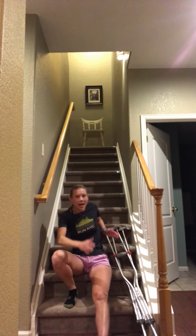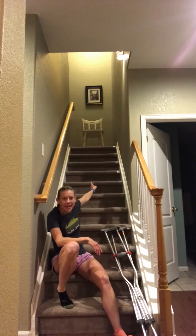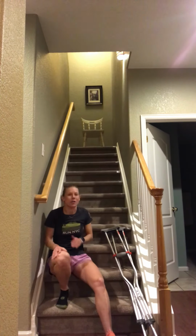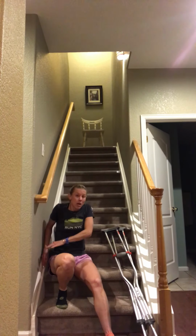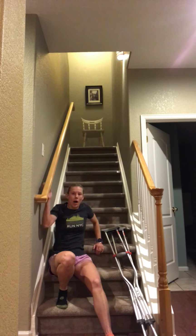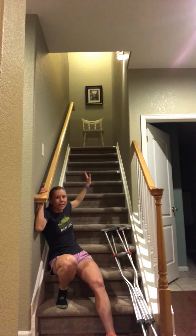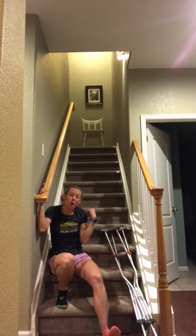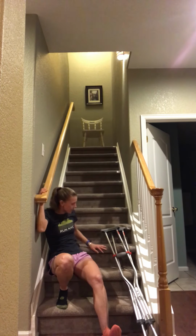The biggest challenge I find with this technique is that when I get to the top of the stairs, it's a lot of hoisting yourself up, which can be really hard, especially if you're not feeling great, or you're having a lot of pain, or you have some problems with your other hip as well. So what I recommend is putting a chair at the top of the stairs. Even if you're planning for after surgery and thinking about home setup, it's really nice to have a chair at the top of the stairs in case you need it.